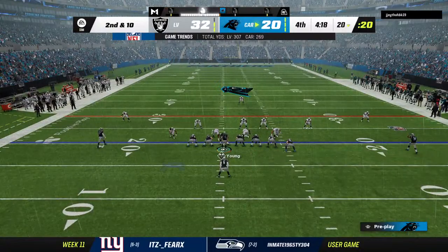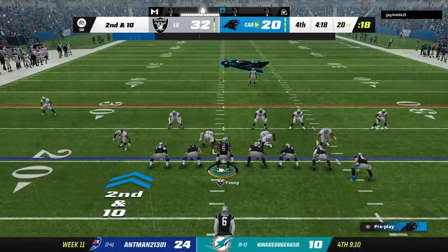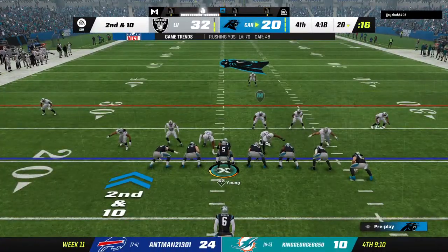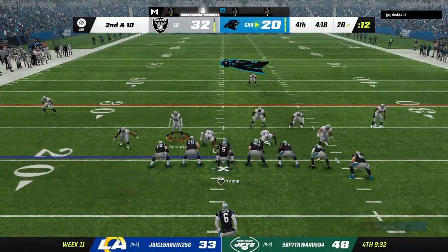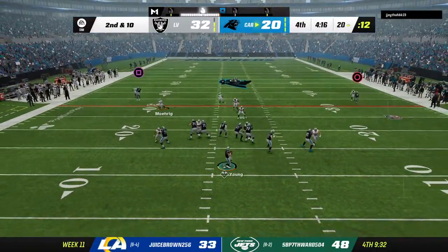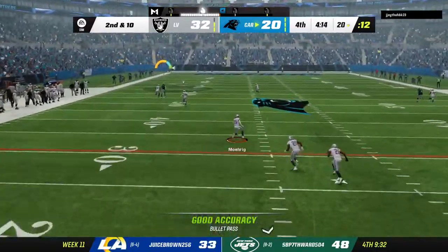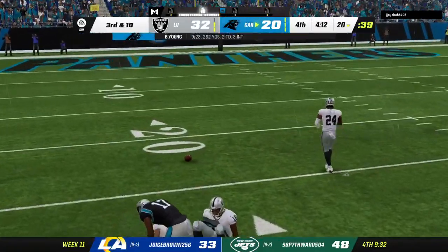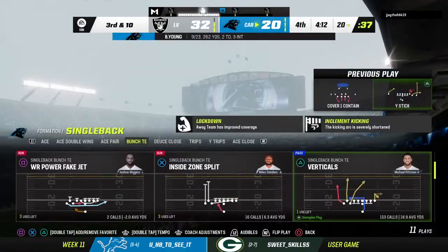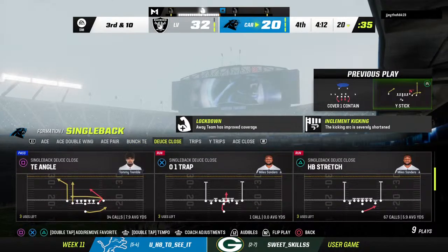Young's incompletion on 1st down leads to a 2nd and 10. He'll look to throw, and he'll let this one go deep for Chark. And that will be incomplete. Tried to dial up the long one way out there, but it'll be 3rd down.